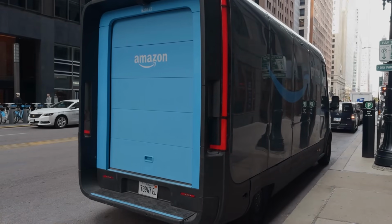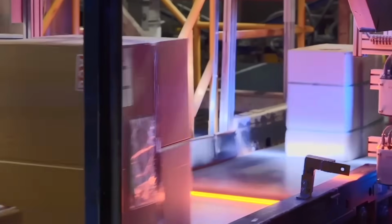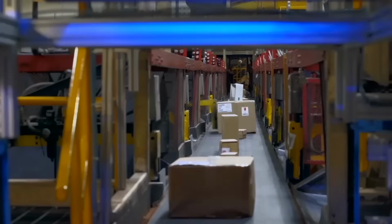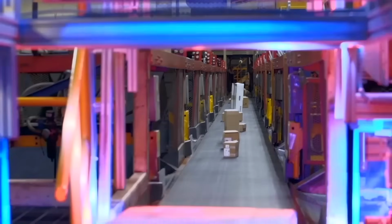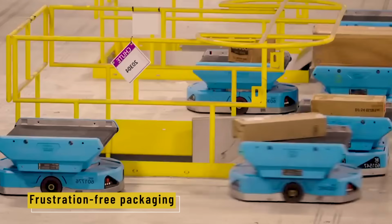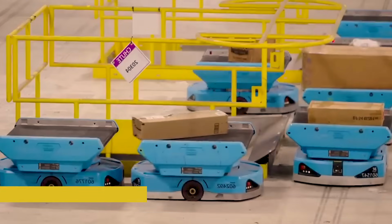That includes a growing fleet of electric vans, smarter route planning to reduce emissions, and packaging that's designed to be both protective and recyclable. Behind the scenes, entire teams work on what's called frustration-free packaging. This means minimizing waste, reducing box sizes, and eliminating unnecessary plastic. These small changes add up, especially when multiplied by millions of daily shipments.